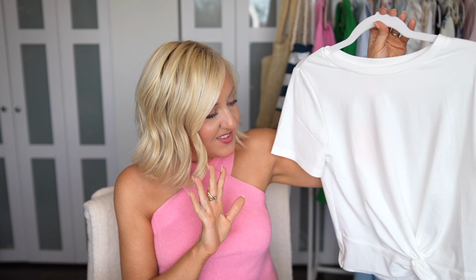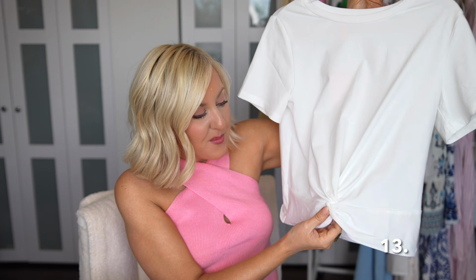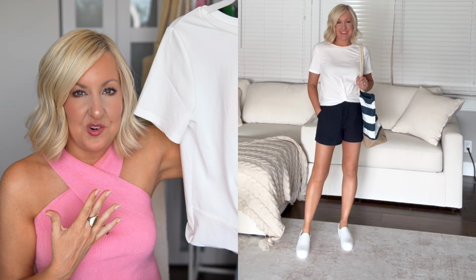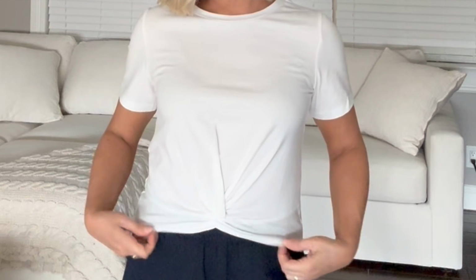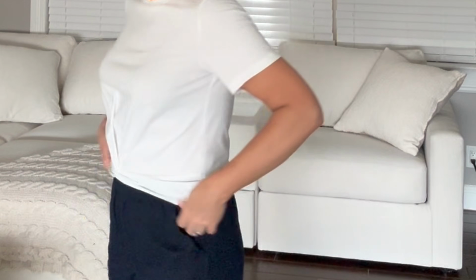So one of the items I saw on several of those Amazon collages was this fun little crew neck style tee. So this is just a short sleeve crew neck style basic tee, but what makes it special is this little twist at the bottom. So this is a t-shirt that is meant to be worn out. You don't have to tuck it in. It does fit right at like the waist area, so it is perfect for leaving out, and I just thought that would be a great basic staple to have. It does come in a lot of different colors.